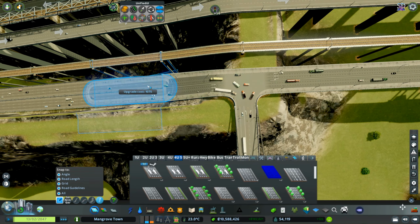So what's the speed actually on this thing? 100. Let's slow it down to 50 here. Yeah, I think that is doing pretty well. Let's see, how are we doing here?